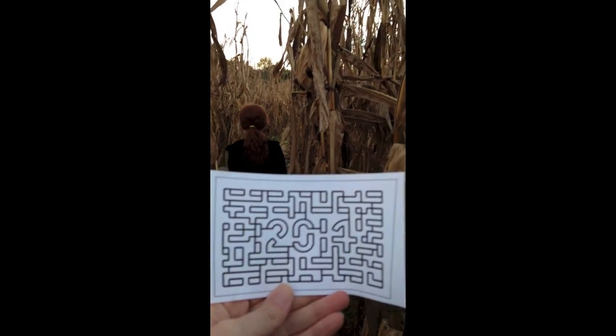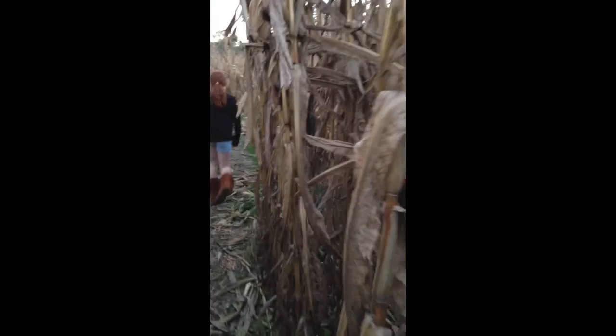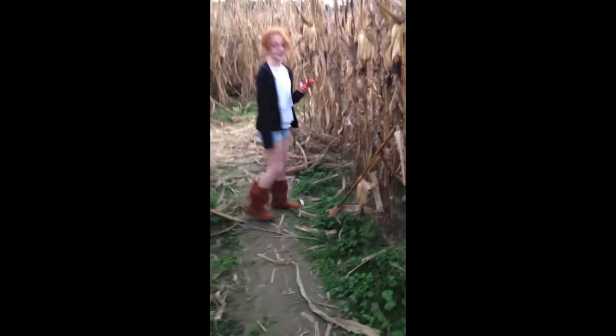Here's the trail. Here's Evie and I in the corn maze. Here's the map of the maze. I'm already lost and don't know where I am on it. We've only been in it about 5 minutes. Wish us luck.